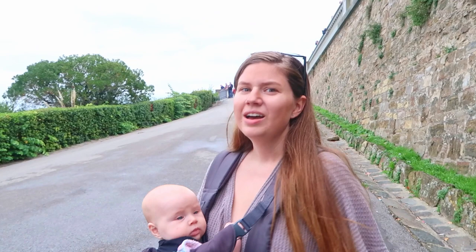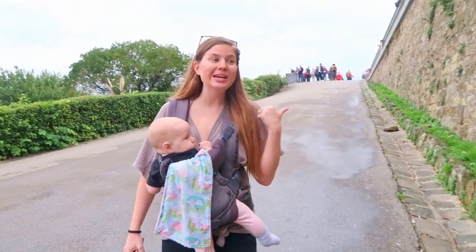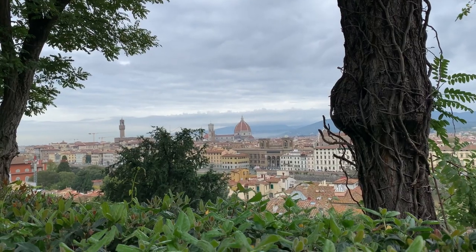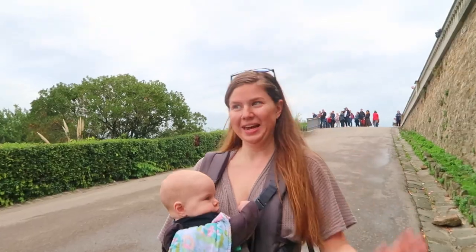Michelle's walking tour starting off real steep. Yeah. We started way down at the river, and we've been going just straight uphill to try to get up to this Piazzale, but the view is incredible. We can see pretty much every stop that we're going to make today.